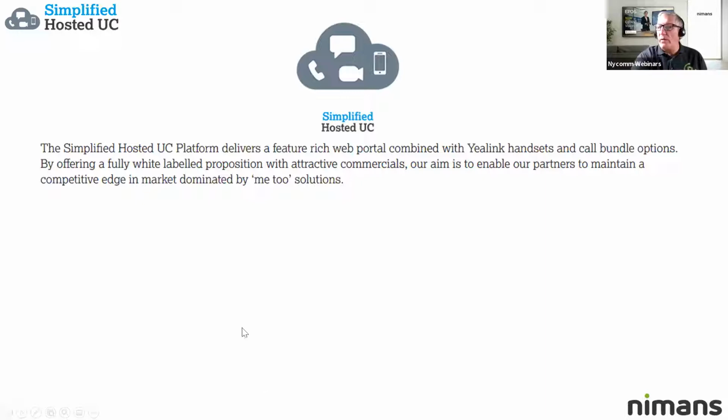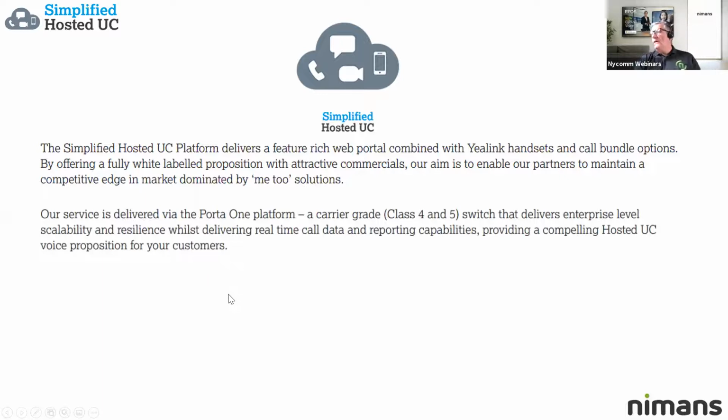solutions. And I think one of the important points there is the fact that we're using a Portal One platform rather than BroadSoft. We're not just another BroadSoft offering, which means we can be different and do different things. The Portal One platform is a carrier grade, class 4 and 5, delivers enterprise level scalability. So again, there are no issues about the size of deployment that you want to put on. And of course, we've got real-time call data and reporting capabilities that feed straight into your portal.